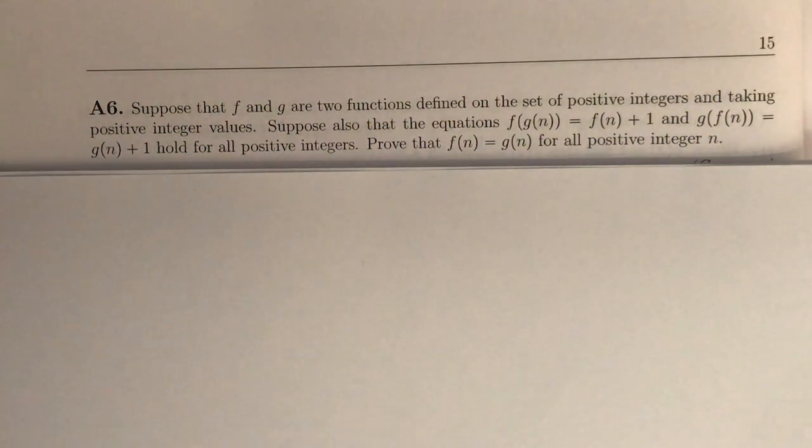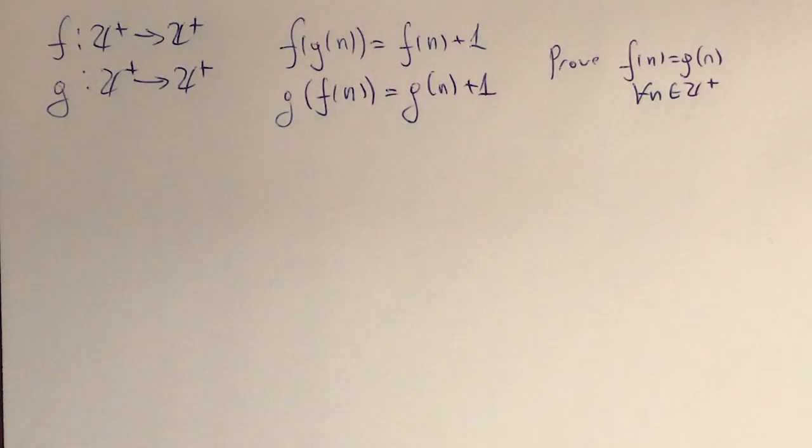So now, let's begin. Before I summarize the problem and before we begin the problem-solving process, I just want to point out that this is one of my favorite functional equations of all time. And given that, I will compliment this problem a lot.